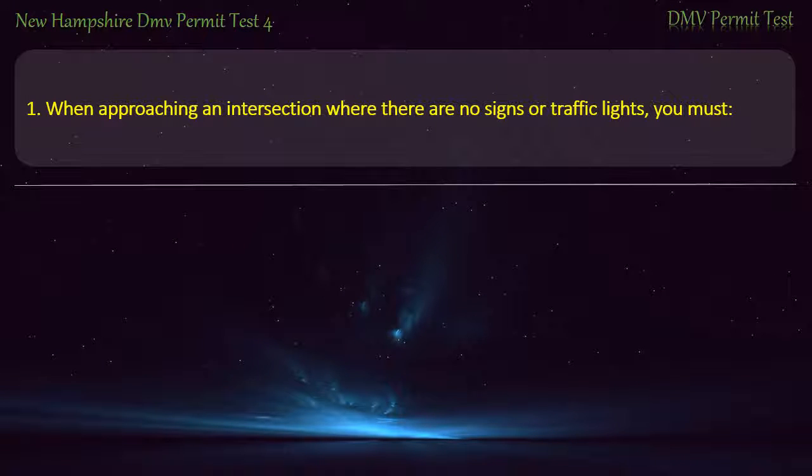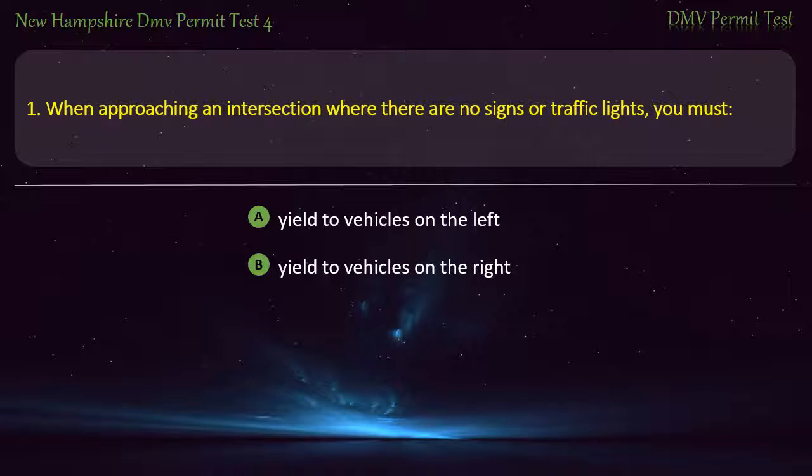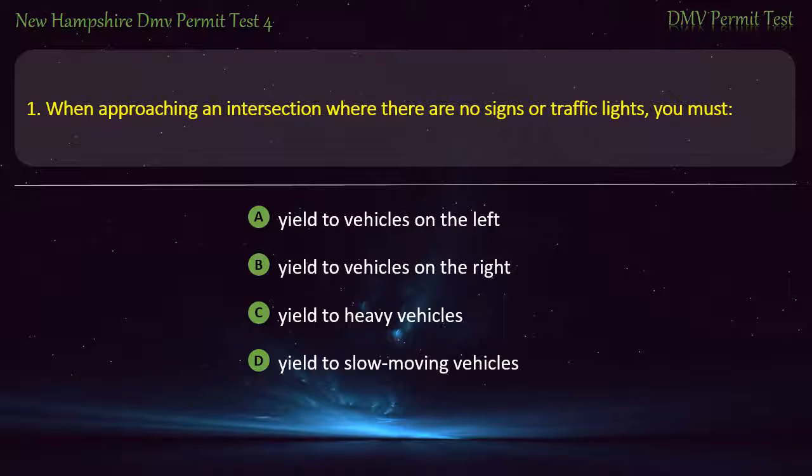Question 1. When approaching an intersection where there are no signs or traffic lights, you must yield to vehicles on the left. Yield to vehicles on the right. Yield to heavy vehicles. Yield to slow-moving vehicles. Answer. Yield to vehicles on the right.